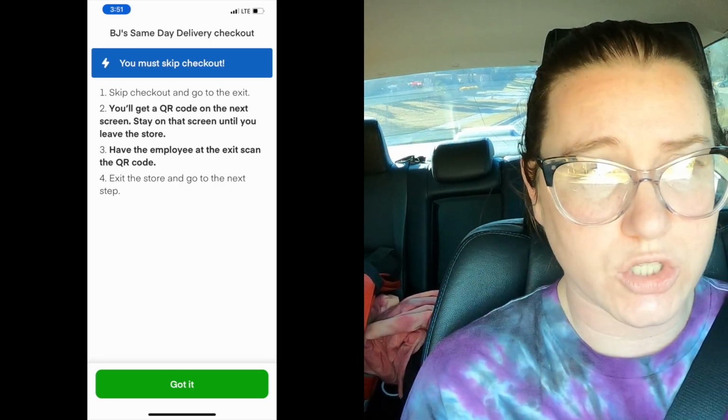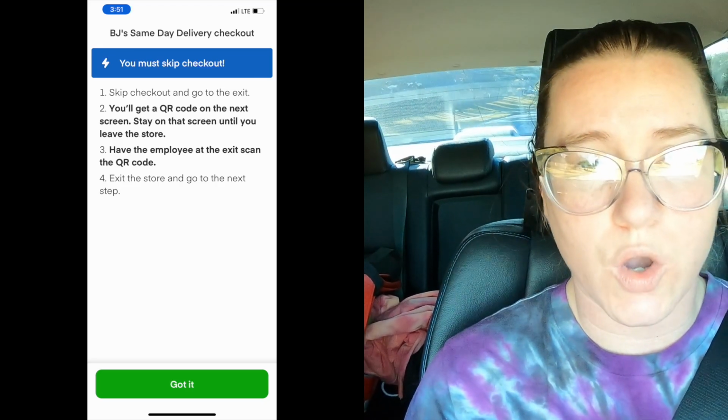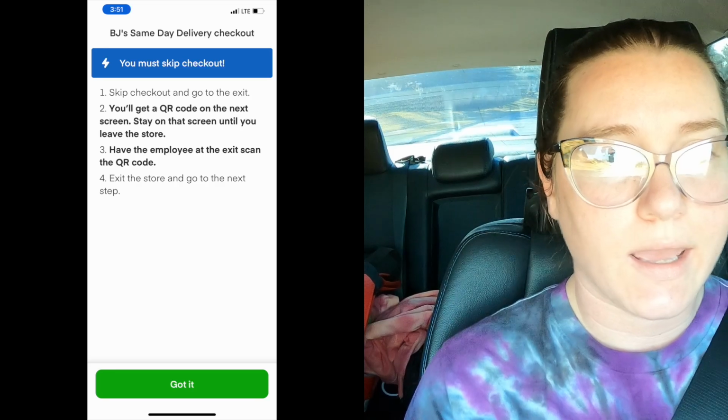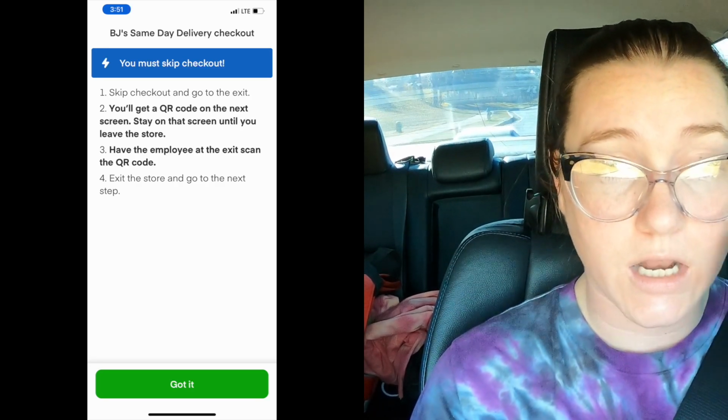It says that you can just go right to the exit and they'll scan a QR code. So I brought up the QR code and she scanned it. She had to scan a couple of the items in my cart and I was good to go. So no receipt, no checking out, which was pretty cool.